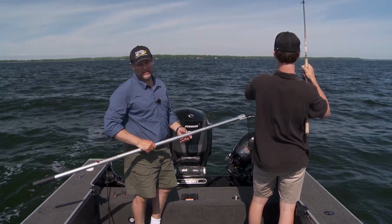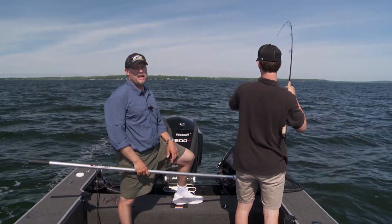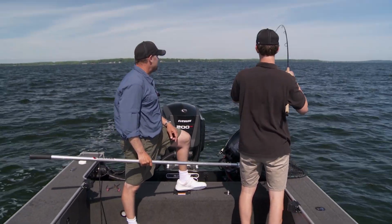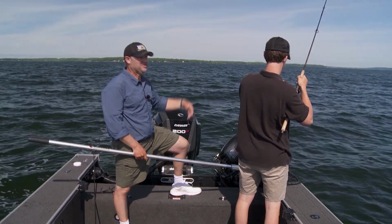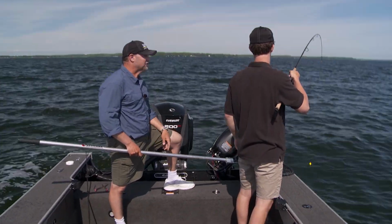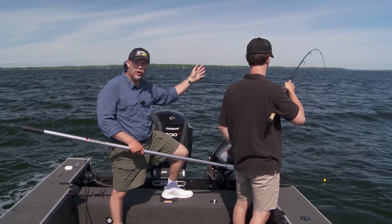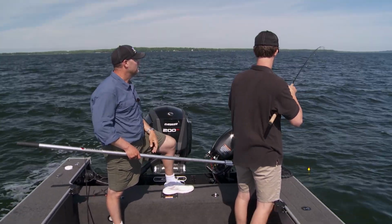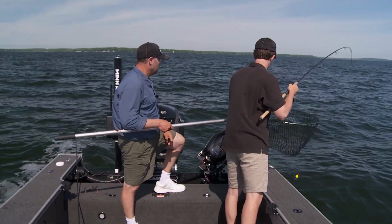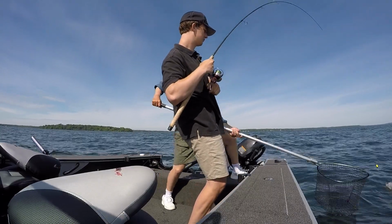You know, the other thing I'll tell you about these big rods is it enables you to use a little bit less drag. And that's because you've got more give in the tip. And it really makes it so Nate doesn't have to give this fish as much with the reel and give him a chance to run the other way and turn and spit that hook, because he can stay a little tighter on him with that long rod.